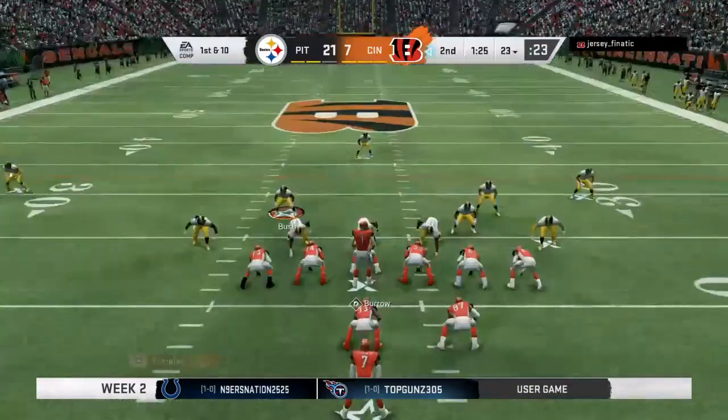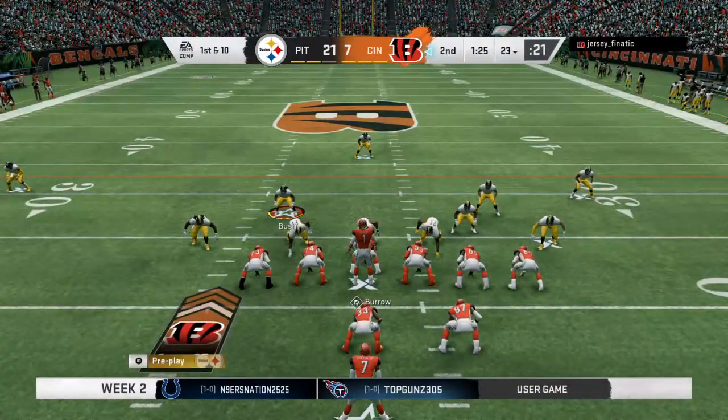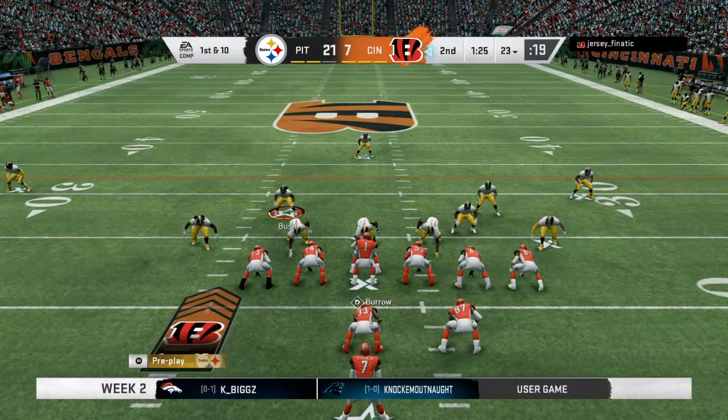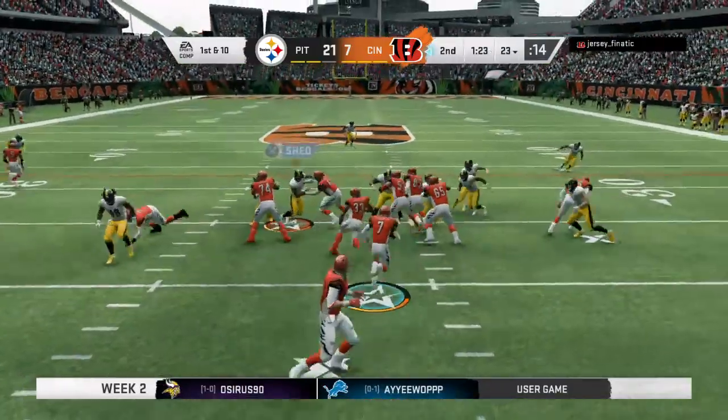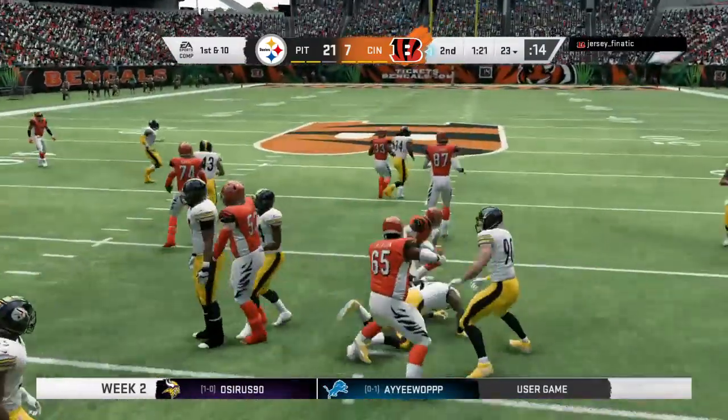The Bengals drive about to get going. And a first half that really has not been kind to them. A late opportunity here to maybe make some inroads on this deficit before half. And this drive's going to go a long way towards telling us whether they actually have a chance to come all the way back in this game or not.